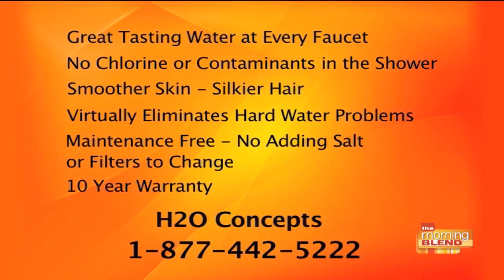With this one system, you'll get great tasting water at every faucet. So you'll never have to buy another case of bottled water. There's no chlorine and contaminants in any of the showers. It virtually eliminates your hard water problems, so you're not going to be scrubbing hard water deposits. And you know what? Your skin feels cleaner because it doesn't use salt like a water softener. It's not slimy. You don't have that slimy feeling. And again, it takes care of your hard water problems without salt.